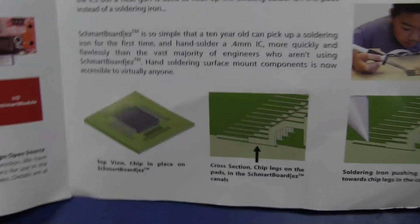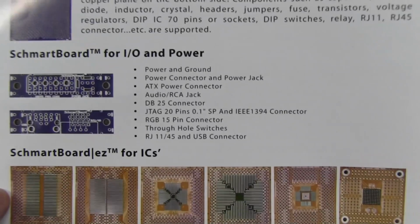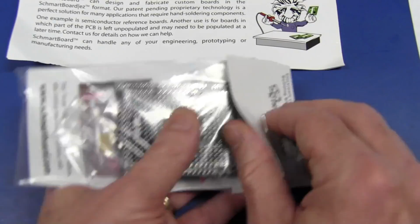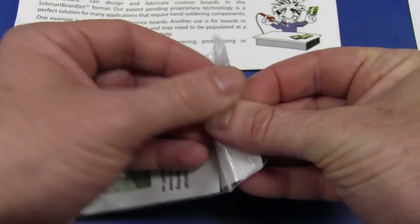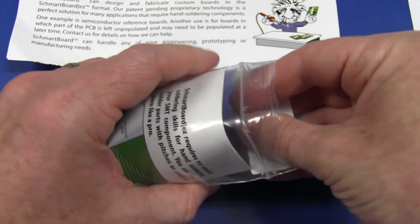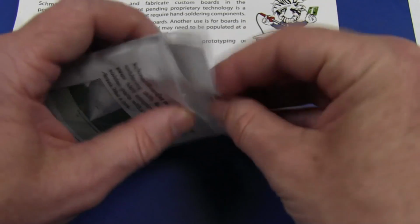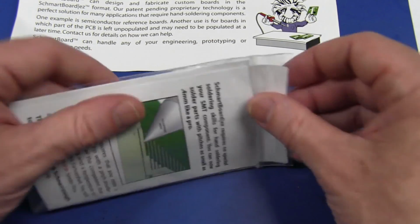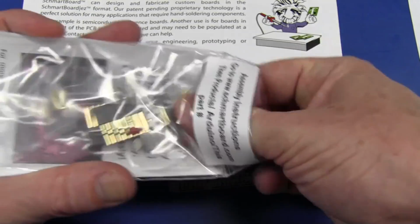Brilliant. I like it. So let's take a look. Easy for ICs. They've got all sorts of stuff. So if you're looking for adapter boards, I've heard that these Smartboards are the duck's guts. I've never actually used them myself. I was going to do a whole range of SMT adapter boards years back before the blog, but I delayed too long and the market was flooded with them. Seemed like every man and his dog was doing it.